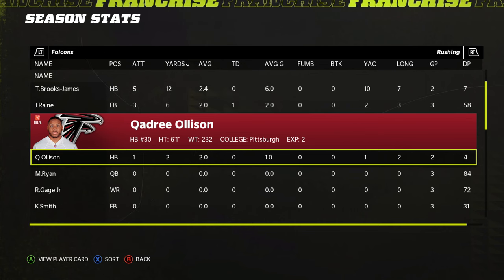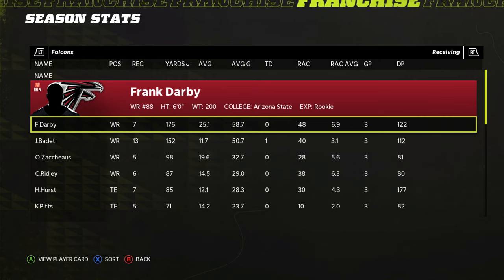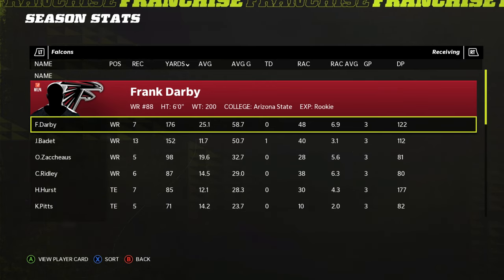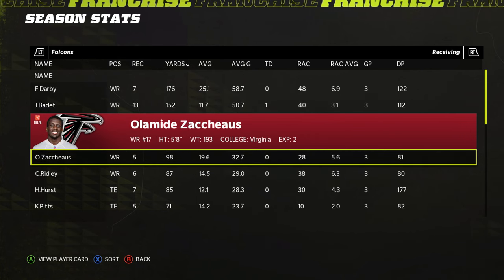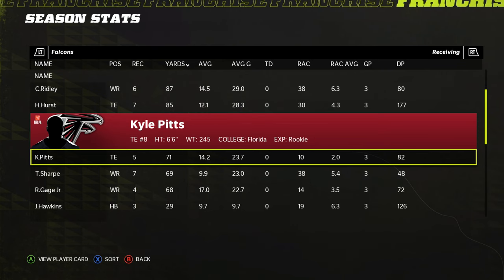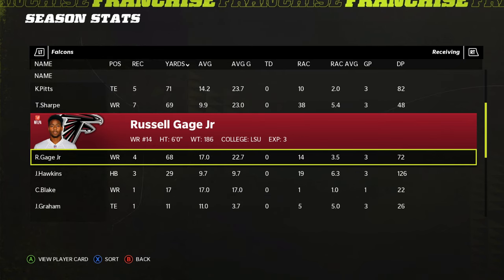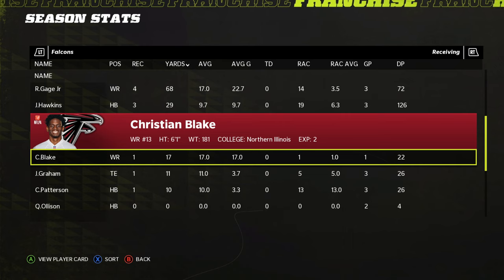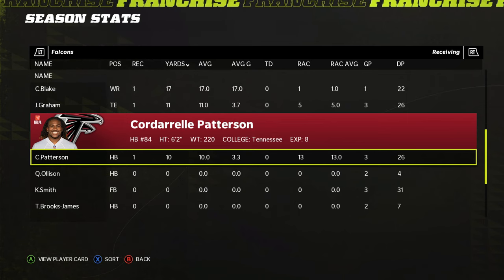The wide receivers don't seem to be that far apart, because when you look at their stats, Frank Darby was the yardage winner and Jeff Badgett was the reception leader, but the rest weren't that far behind. Especially when you consider that Ridley had the lowest play count among the starters. Hayden Hurst was a workhorse in the rotation, being on the field in an overwhelming 177 plays in the preseason. Now, look at the numbers for Tajay Sharpe, though. Only on the field for 48 plays, but snagging 7 receptions for 69 yards. He may be a good target for Ryan in the regular season as well.